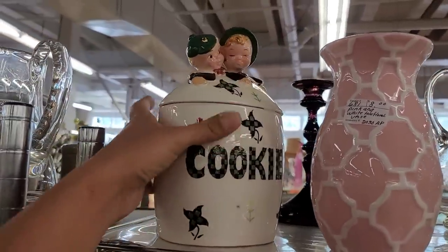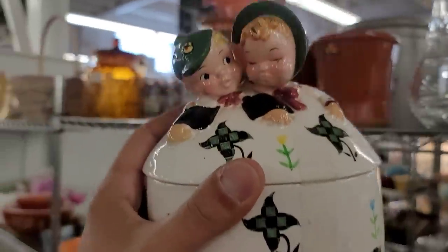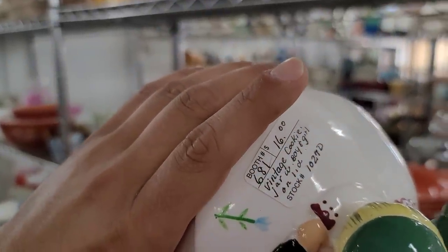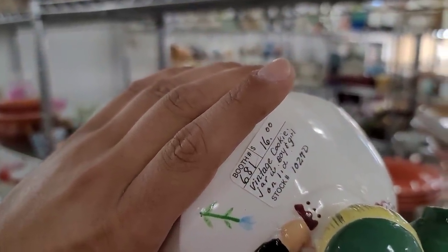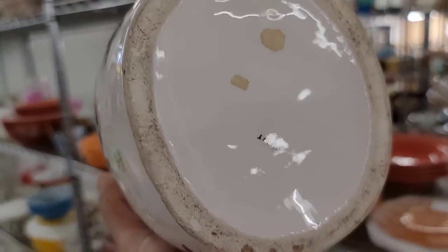Then over here, we've got what I believe is a Lefton cookie jar. Was making sure that lid was taped on. Look at these two. 16 with 20% off. Yeah, we're going to go ahead and get that. I love the colors in it.